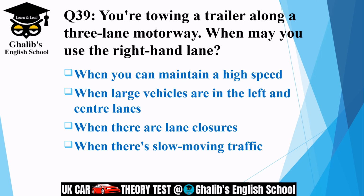You are towing a trailer along a 3-lane motorway. When may you use the right-hand lane? When you can maintain high speed, when large vehicles are in the left and center lanes, when there are lane closures, when there is slow-moving traffic. So, if you are towing a trailer on a 3-lane motorway, when are you allowed in the right lane? You are allowed when there is a lane closure.